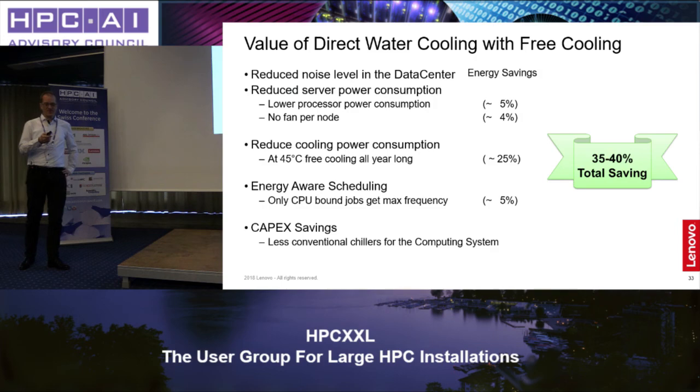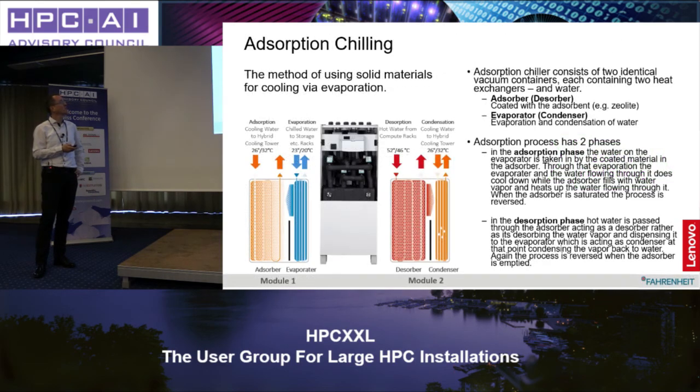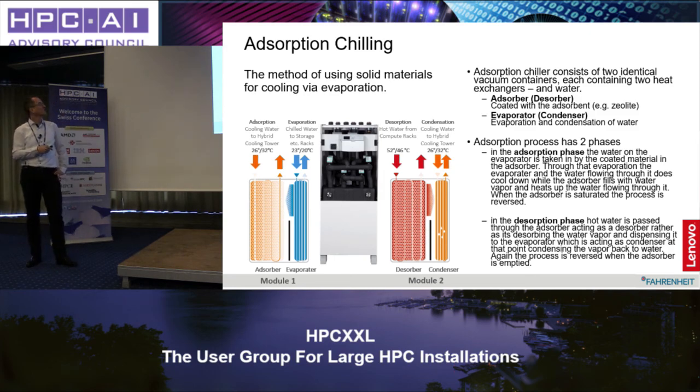So this was an example, a calculation of what the total saving could be. It's like 35 to 40% if you take into account all the things that you can do to improve your power. And this has more or less been proven by previous generation systems, where we get to exactly those numbers. And we're now going beyond that with the adsorption chiller. I'm not sure if anyone is familiar with the concept of the adsorption chiller, so I'll try to explain it a little bit.